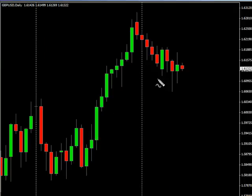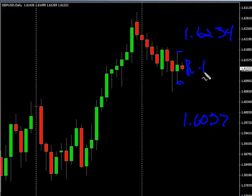Now the pound-US dollar pair, this pair closed up during this last session, had a pretty large tail in both directions. Look for this pair to potentially go as high as 162.34, possibly as low as 160.37. Look for some resistance around 162.00 and look for some support around 160.63.